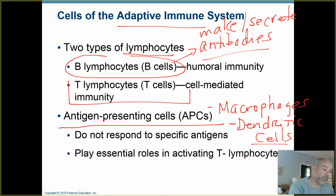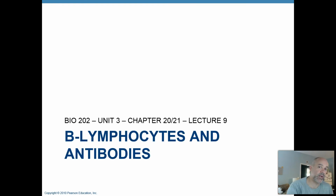And we're not going to cover those processes in this particular class, how those antigen presenting cells jazz up your T cells, but you will hear about that when you take your microbiology class. Okay, so the next lecture we're actually going to focus in on our B lymphocytes and learn more about antibodies, these antibody weapons that we hear about all the time and are such crucial players in our adaptive immune system. So that'll be the focus for lecture number 9.